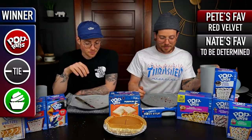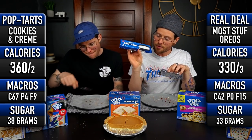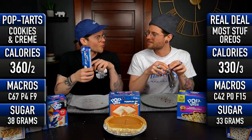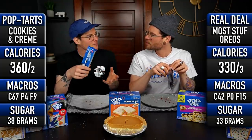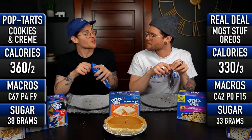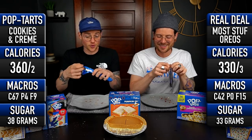All right. Well, I'm not really sure what my favorite item of the day is, but I will think about it as we eat the next item, which I think is our last, which is the cookies and cream. Yes. Which we will be eating side by side, the most stuffed Oreos. I guess that's kind of funny that we chose the most stuffed Oreo because I feel like Pop-Tart fills their product with the least amount of filling. And we just chose the most filled Oreo.